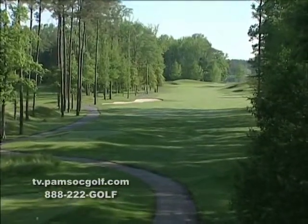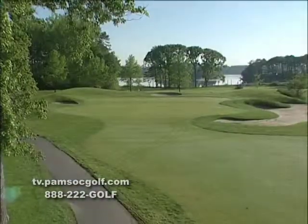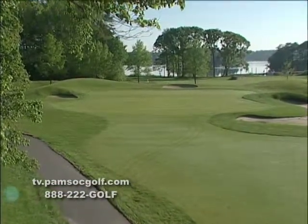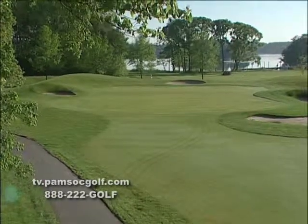Absolutely. You've got to negotiate the bunkers on the left. Obviously, there's a tree line that goes halfway down on the right-hand side, so if you're going to miss it right, but keep it in the fairway is the key that you have to do on that hole.